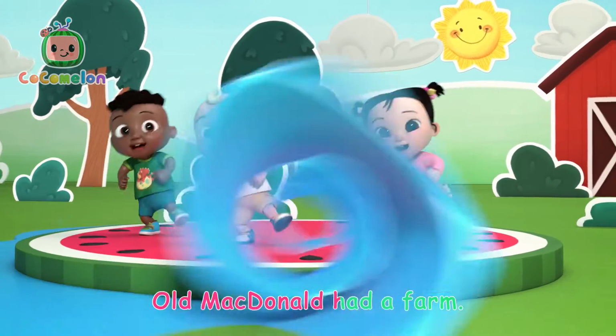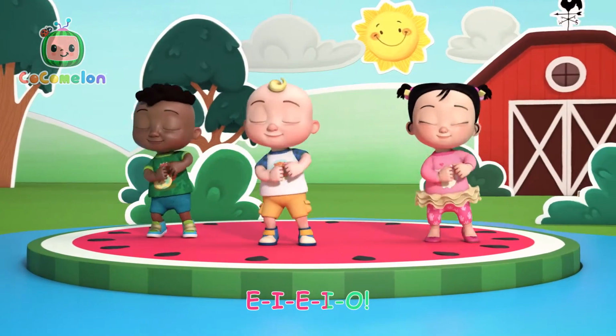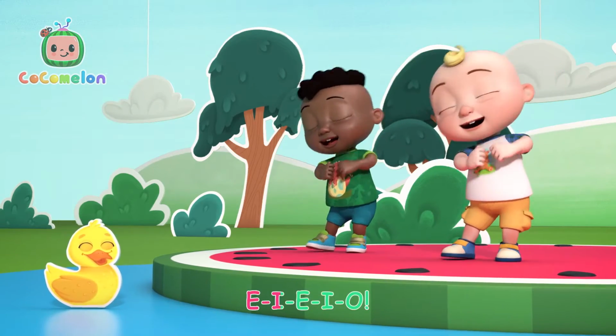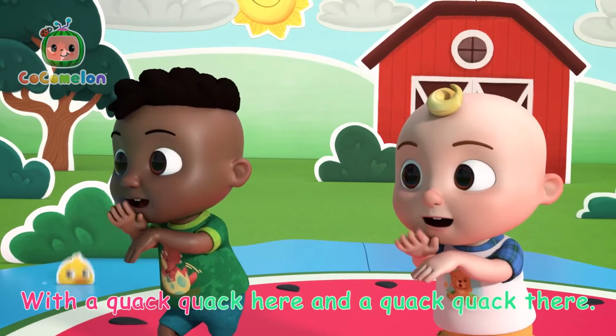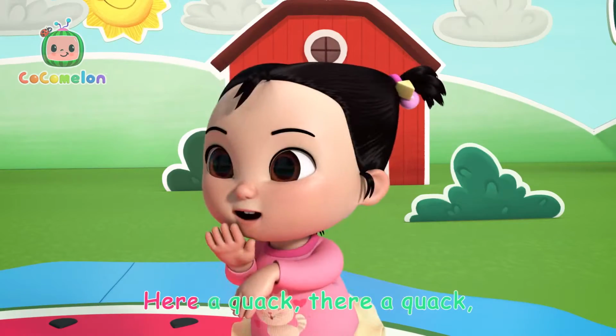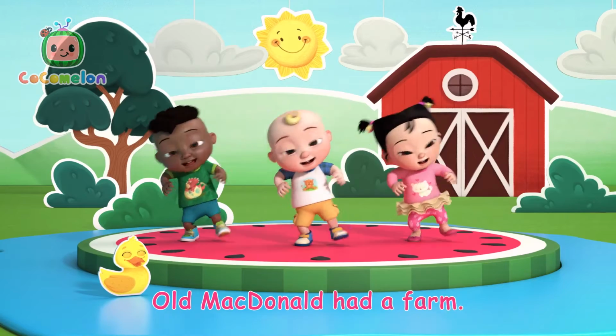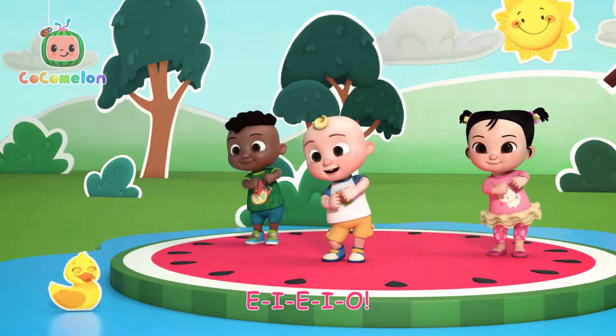Old MacDonald had a farm, E-I-E-I-O. And on this farm he had a duck, E-I-E-I-O. With a quack quack here and a quack quack there. Here a quack, there a quack, everywhere a quack quack. Old MacDonald had a farm, E-I-E-I-O.